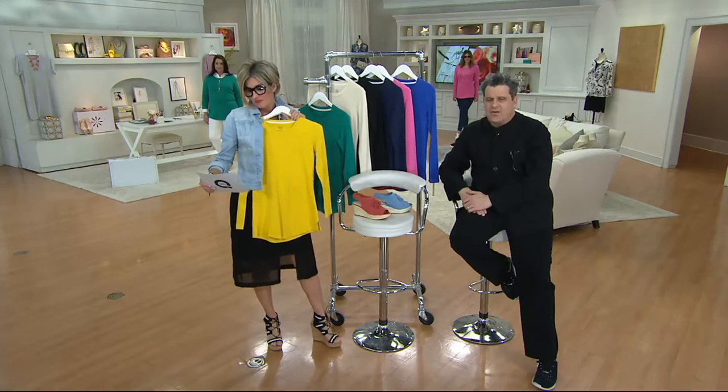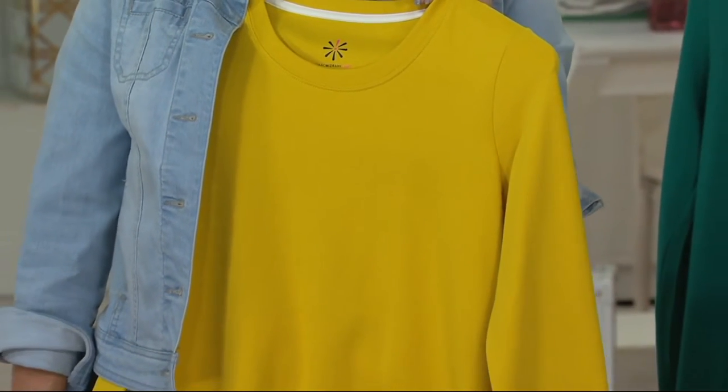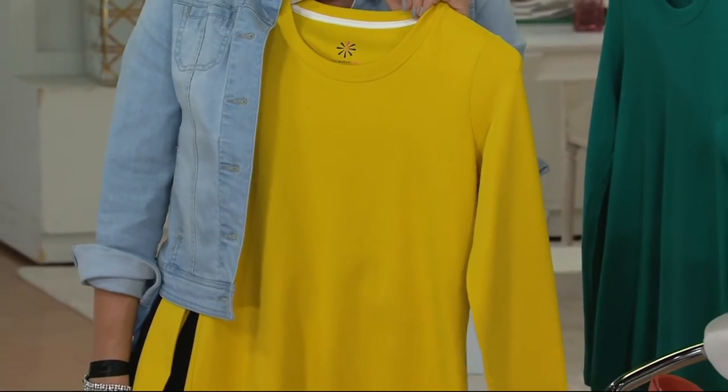Sunflower yellow. That is so gorgeous. This is a buy more and save opportunity. $32 drops to $28. Why? Because essentials, basics, layering pieces. Look at that color. They go with everything.